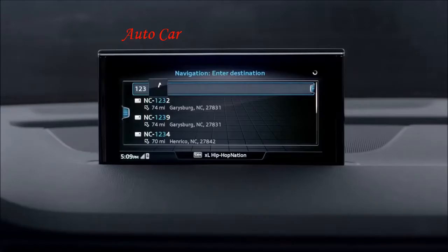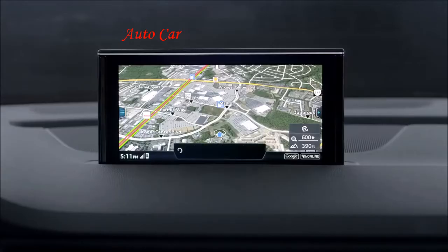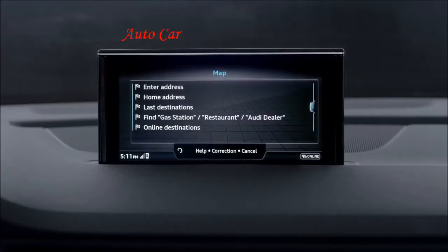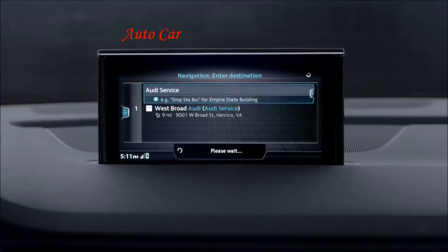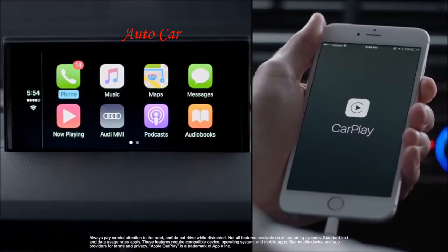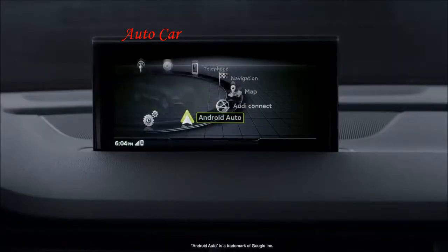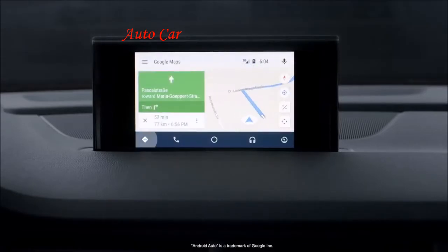Handwriting recognition eliminates cumbersome character selection, while new voice recognition allows for the use of natural language to make a selection. Questions like, "Where's the closest Audi dealership?" bring back the intended result. Android Auto and Apple CarPlay integration is available in the new Q7 as well. Simply plug in and the MMI becomes an extension of your compatible phone's connected capabilities.